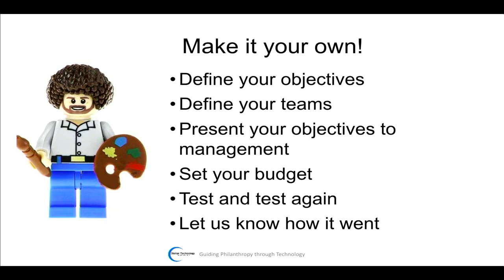If you go in with the objectives, how you're going to measure it, have your reward and your budget all squared up. And then if you do this, let us know how it went. By all means, reach out to us. If you have problems, questions, or ideas, reach out to us, and we'll gladly help you out. All right? Thank you.